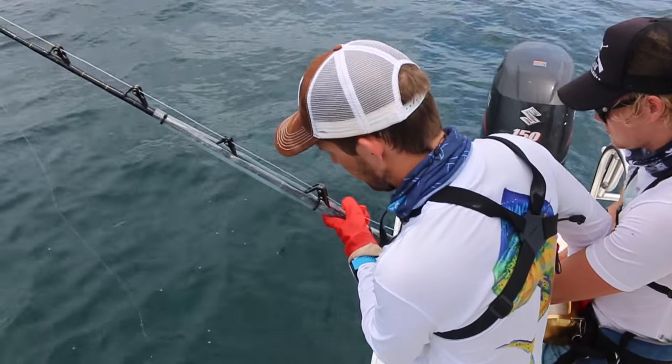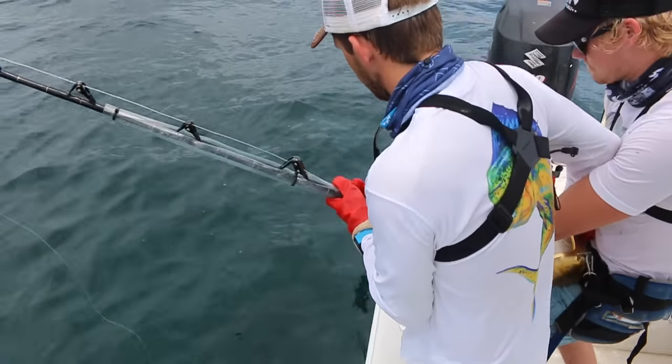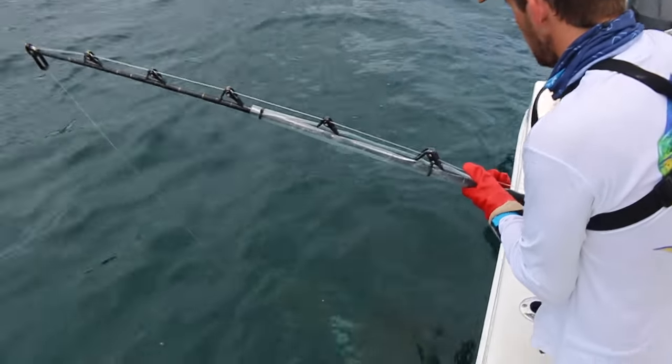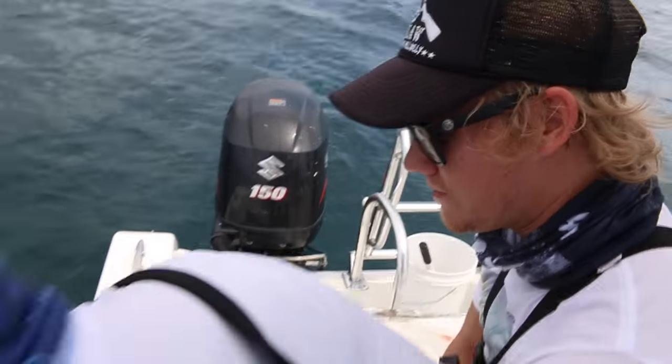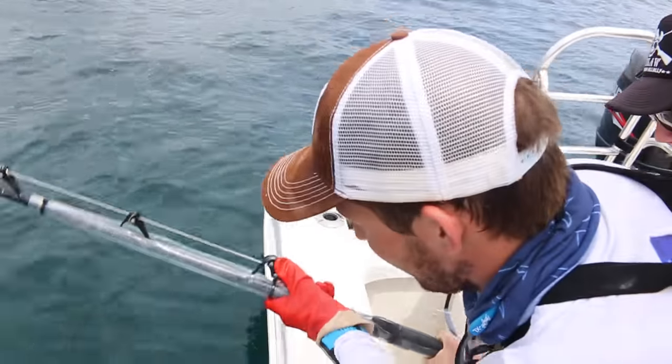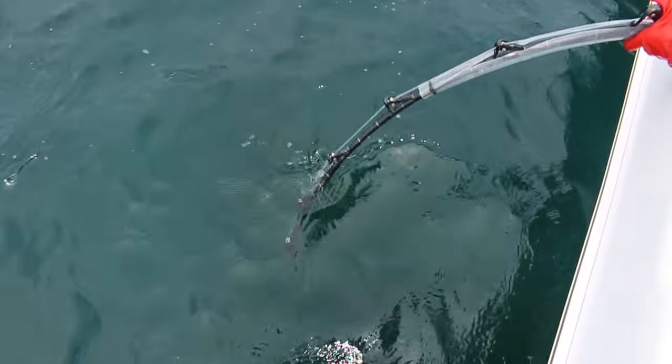Oh, bro, here comes a big one. Here they come, there's 20 of them underneath the boat now. Big one, big black one. Oh, he got it. Oh, he turned away. Oh my gosh! We got him! Oh, he dropped it! Dude, hold on!